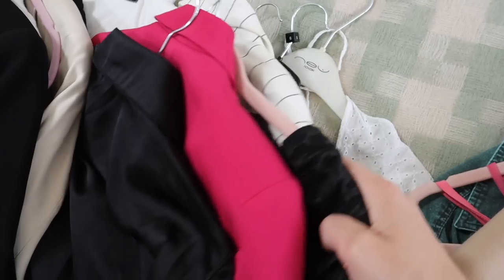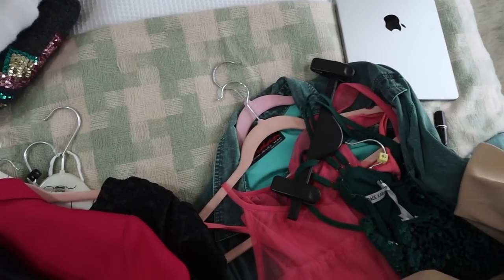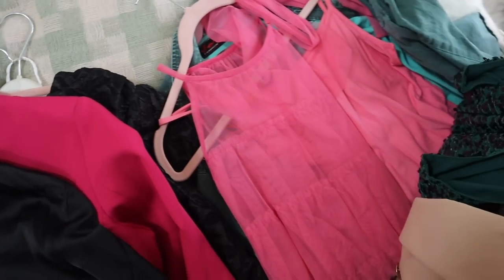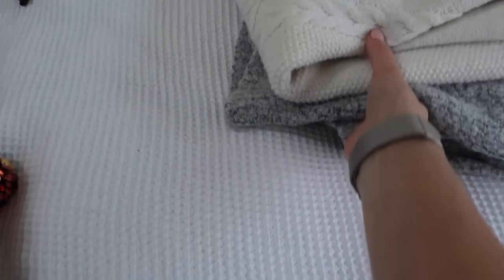There's another blazer there. And summer dress. And then this is my Vinted pile. So things that I just either haven't worn or haven't worn for a long time, or it's more like I just didn't feel great in it or something like that. So that's for Vinted. This one is a charity shop so far.